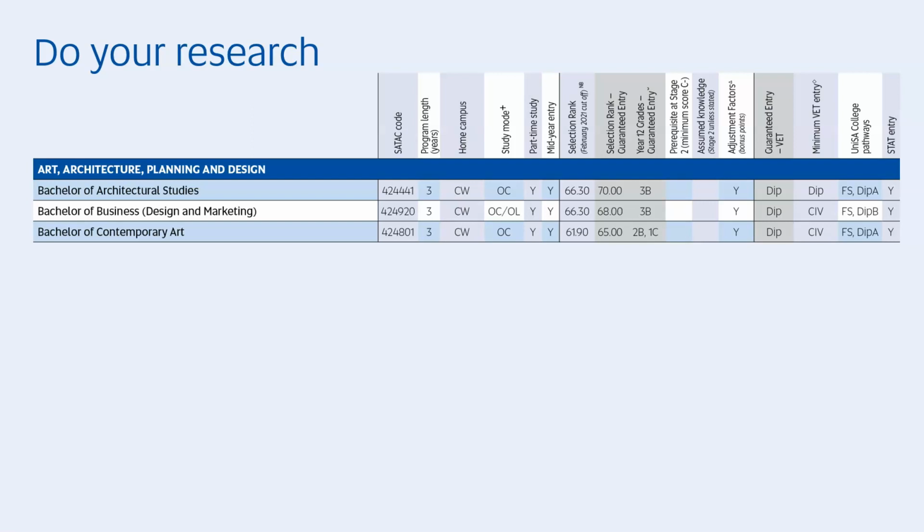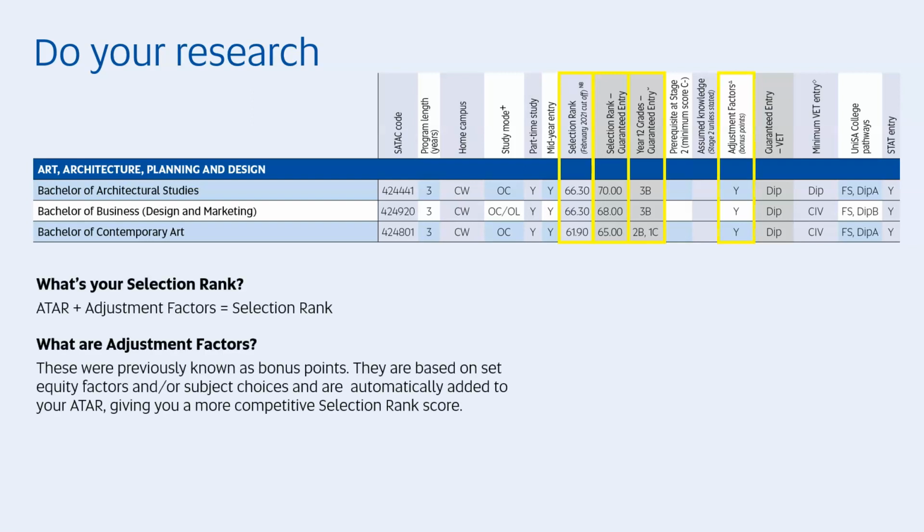As mentioned earlier, there are a few different ways that you can gain entry into a UniSA program. The first column that we have selected here is the selection rank cutoff score, followed by the selection rank guaranteed entry and subject grade entry. Now, for those of you that don't remember, your selection rank is your ATAR inclusive of any adjustment factors, and adjustment factors, previously known as bonus points, are based on set equity factors and subject choices and are automatically added to your ATAR, giving you a more competitive selection rank score.